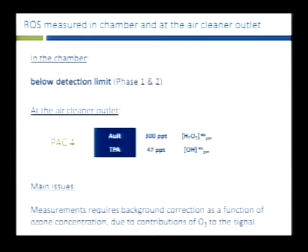And in the chamber, when the air cleaners are operating in that big chamber and the air gets diluted with so much other clean air, we couldn't measure anything. That means either the levels of the ROS emitted were really low, plus our detection limit wasn't low enough. So we couldn't detect anything there.